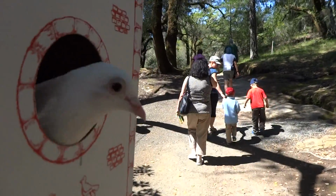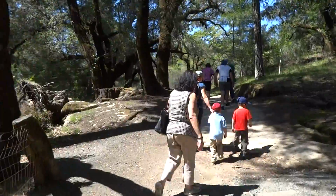It's a private park and a state historical landmark.